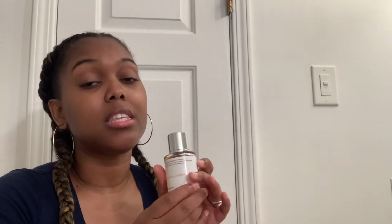But the thing about this is a good deal because you can use this company to test out different scents that you might be interested in, but don't want to spend $200 or $300 on the perfume and don't like it because you can't return it. But with this company, you can test it out and you can return it, no questions asked. So I do like that in the company.